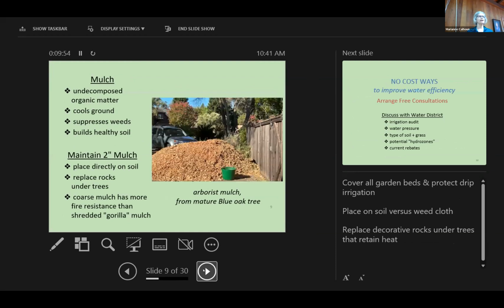And then mulch is the opposite of compost. So mulch is undecomposed organic matter. And this photo, again, from my driveway, is after, sadly, a large blue oak tree fell. And when the arborist came and took it all down, I just simply asked them to chip it up and leave it in the driveway. And using a little rubber bucket took me about 2 weeks. Well, not going to hurt my back, but slowly putting it where it needed to be.